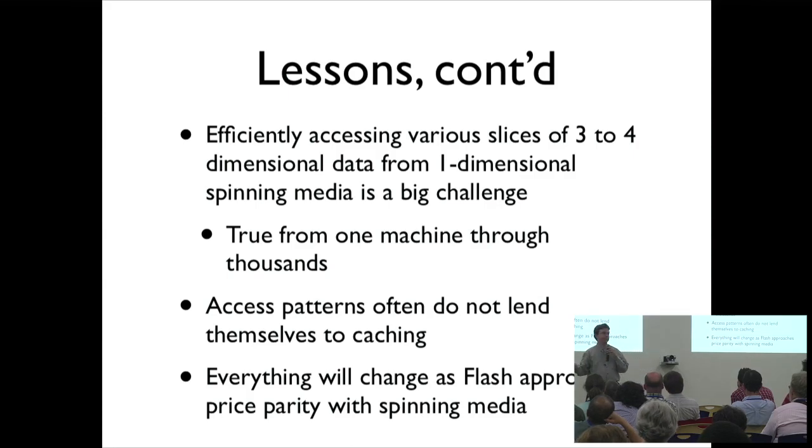If you ask for all the data, it's easy. You can just grab it all in linear order and you're fine. If you're asking for little pieces of the data, maybe driven by a person, that's cacheable. But if you're asking for some funny slice across everything that's sparse, it can be very hard. So what do you do? Do you make lots of different ways of storing your data on disk, and then you have a problem at write time? There are lots of problems there. But everything's going to change someday when SSD becomes as cheap as spinning media. That'll change all the rules.